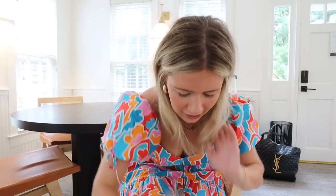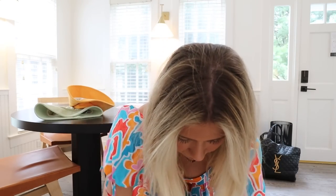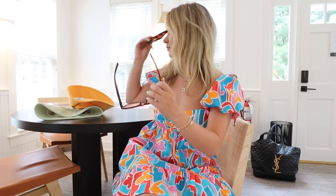So many fun goodies in here. I'm literally so excited. I already see bucket hats that I love. I love this brand, Lack of Color. I have this one in like a bright green. Oh, orange too. I am seriously so excited. Okay, love that. Thank you guys. We've got a couple pairs of sunglasses. Wait, I love this style. Okay, I actually really like this shape. And then we have these. I feel like all I have are black sunglasses, so I'm excited to have some neutral ones.